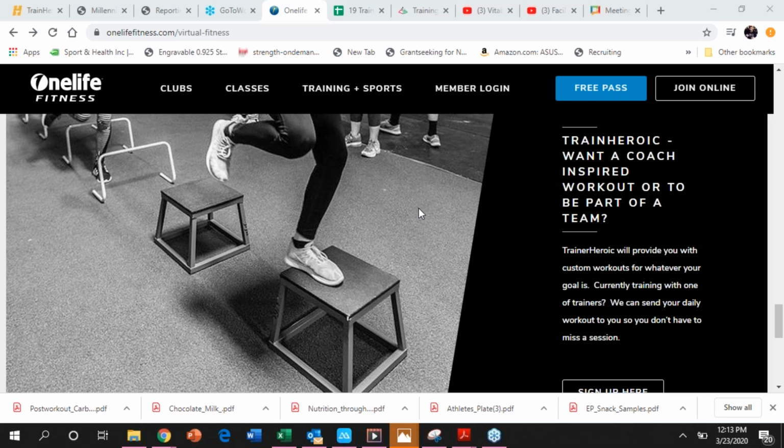These are stock programs. This does not include what you would be able to do through custom programming through Train Heroic. So let's dive into some nutrition resources that hopefully you're already using, but if you're not, this is a great opportunity to focus on the nutrition piece for our clients. We can't outwork a bad diet, and maybe this lack of face-to-face one-on-one time or access to our gyms is a time to refocus on what we can do with nutrition.